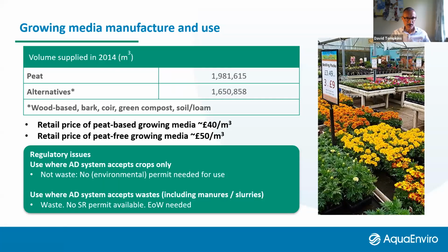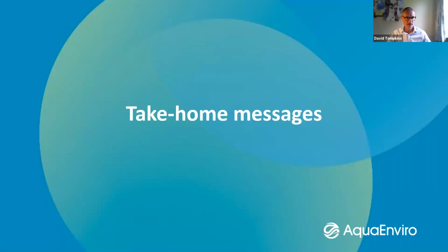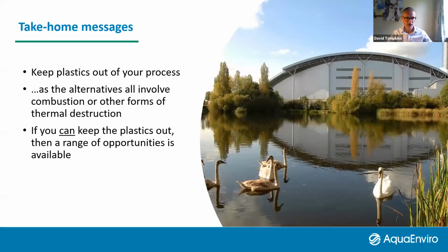Just to skip back. So, yeah, here are some typical prices for growing media, 40 or 50 pounds a cube. I'd say, well, why would you do that? Here we've got another digestate-derived fiber, 130 pounds a cube. So that's supplied to householders and other customers as a soil improver. So in terms of margins and market options, there are others out there, but not if you've got microplastics in your system. So take-home messages, final slide, I think.